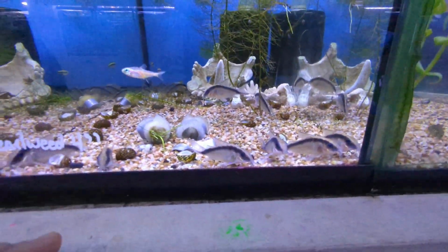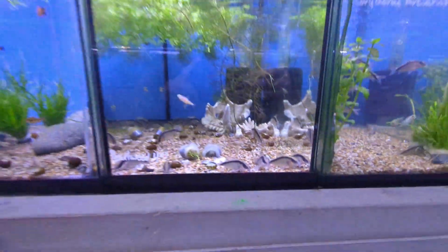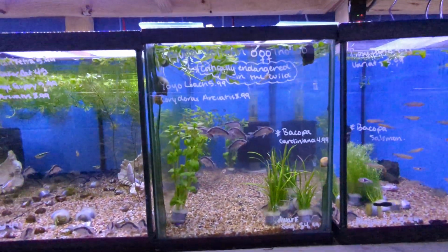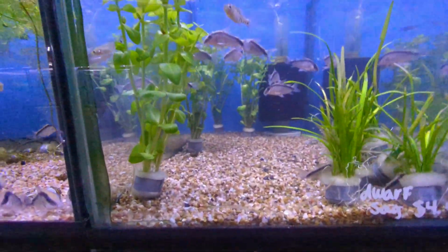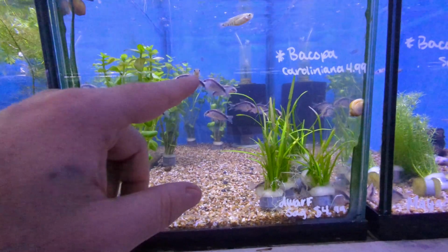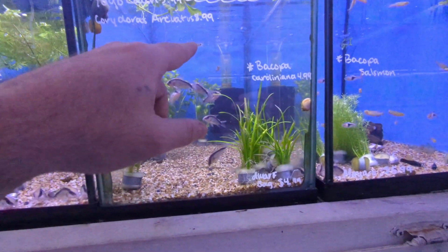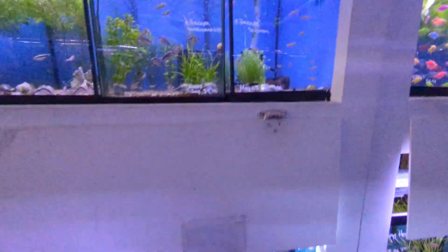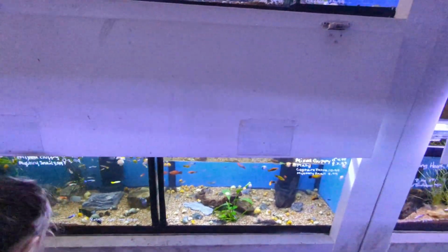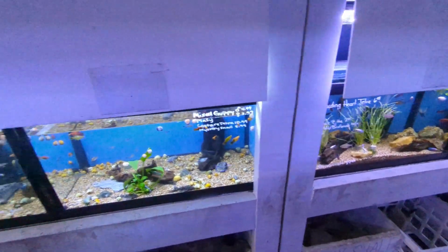These cories right here, are these the skunk cories? I don't know, but they look like skunks. Tequila split fin. Is that these things? That's these things right here, I believe. Those fish get pretty big. They're a type of livebearer, but I can't think of the type they are. Glowfish? Yep.